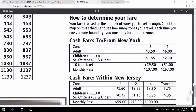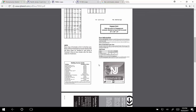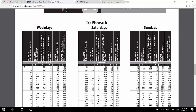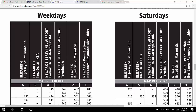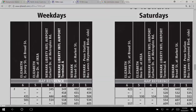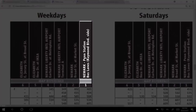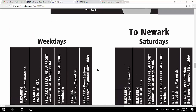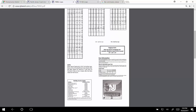here in the timetable. So you're gonna have two directions. One is to Elizabeth and the other is to Newark. This is the one you are gonna use, to Newark. Let's say you are traveling in a weekday. So you are gonna take this bus here, Newark Liberty International Airport. This is 3, reference 3, and you are going to Newark Penn Station. So from 3 to 1. So this bus is the tricky one. Be sure you take the 62 that goes to Newark.